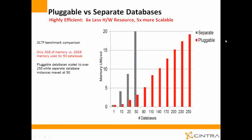The efficiencies we see here are huge, and I have to say I was a skeptic at Open World when they announced this as to what the real benefits would be, just sharing an SGA and a PGA and some background processes. But really these figures speak for themselves. We've proven that you're able to fit 5 times more databases on a server if you're using 12c with pluggable databases and multitenancy than if you're using standalone databases. The resource usage on the hardware side, particularly in terms of memory, is even more substantial. We're using 6 times less resources, but can fit 5 times more databases on there. So I think the case for multitenancy and pluggable databases speaks for itself there.